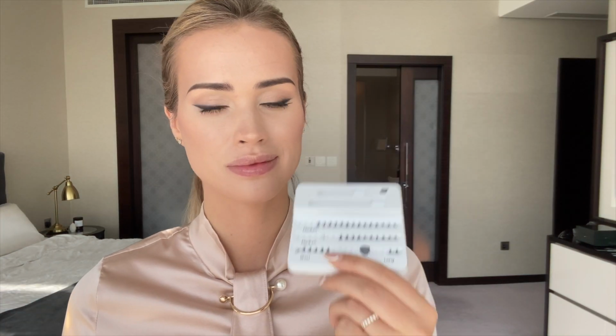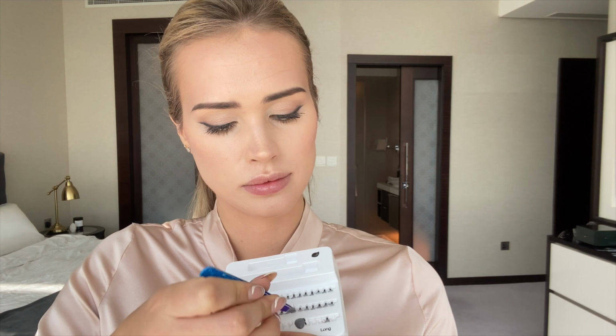I bet that you still want to look pretty natural, but also a bit extra. So therefore I'm using the single lashes that come in 3 different lengths. And I am placing the longest one in the corners. Then I take 2 of the medium ones. And then I finish up with one of the short ones in the middle of my eyes.